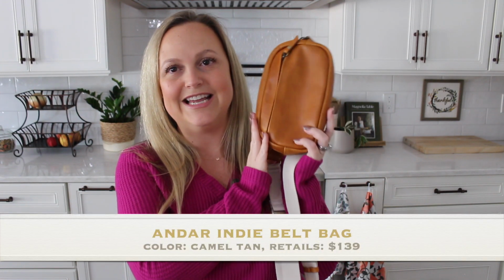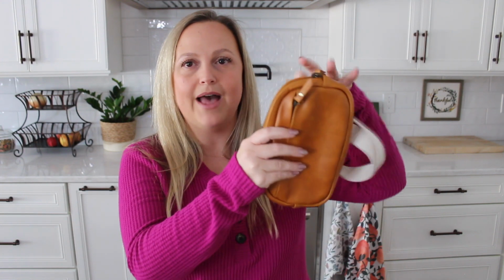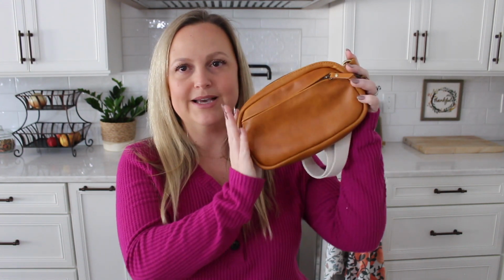Last but not least is another sling bag that I've had for a very long time, and it is the Andar Indie. I love this bag. This is another one that I forget to mention, but I grab for all the time. I wear this one a lot. It's another bag that I really like to carry when I have a bigger tote bag or a backpack because it is small and compact. I can put all of my essentials in here and then throw it into a bigger bag.